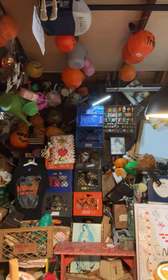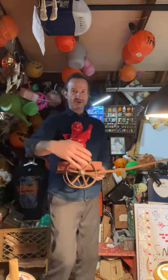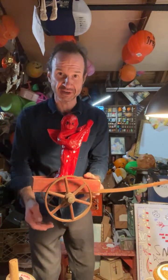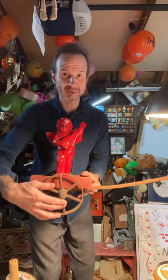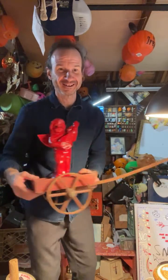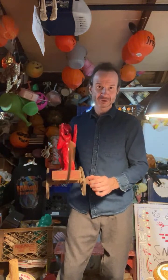Whenever I'm at thrift stores, I always grab paper mache items and I always repurpose them myself. Look what I got today. I got this cart. Put this in a cart. Go walk down the sidewalk. People will give you looks. I don't care. Look at that. Little cart. This is a primitive antique, like a little kid cart.